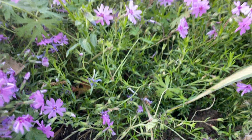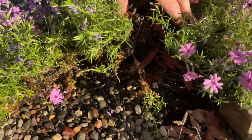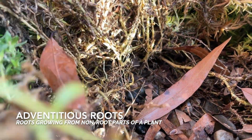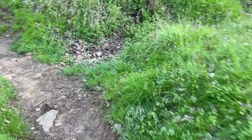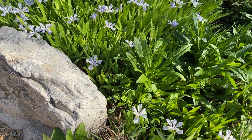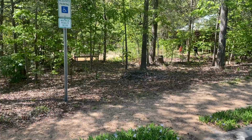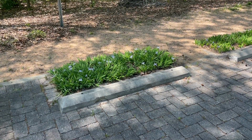Its short stature allows it to hold on to moisture better, making it very drought resistant, and its ability to send down adventitious roots to meet new soil areas allows it to spread really rapidly. Weeds just simply can't get through it. Looking at some of the wetter areas of Penny's Bend, I see a lot of crested iris, which is an incredibly charismatic plant. This plant not only spreads by stolons, but it also has a rhizome, a storage organ, which helps it survive tough conditions, including the urban environment.